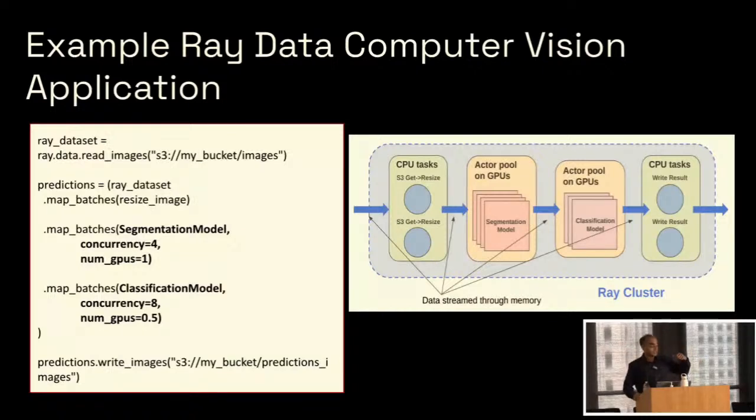And the fun part is that it's also streamed. You don't have to worry about it, and the execution can happen in a streamlined way. So what do I mean by that? Suppose you have 1,000 images, and 100 of them have been resized. You can send them to the GPU, and the GPU can start working on it. You don't have to wait for all the 1,000 images to be processed by the stage and leave your GPUs idle. Same thing with the classification model. These GPUs are not cheap, and utilization is an important aspect here.